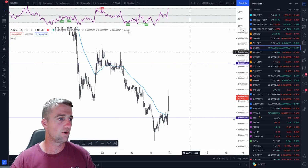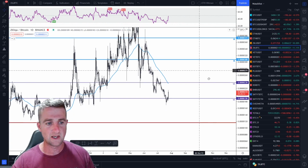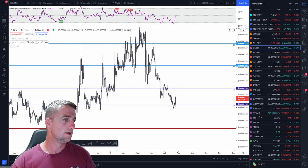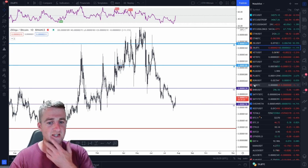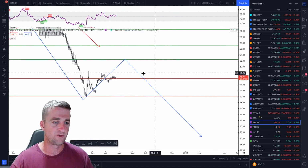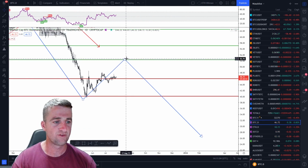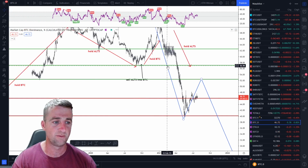I'm not so convinced with the BTC pairings, to be honest. In my opinion, I think Bitcoin is still going to go on a run at some stage and regain some market dominance. So looking at BTCD here, this is a bit of a setup I've got. I think if BTC does go on a run and push up to around this region, 52 or even 57, 57 is the most likely area, to be honest.